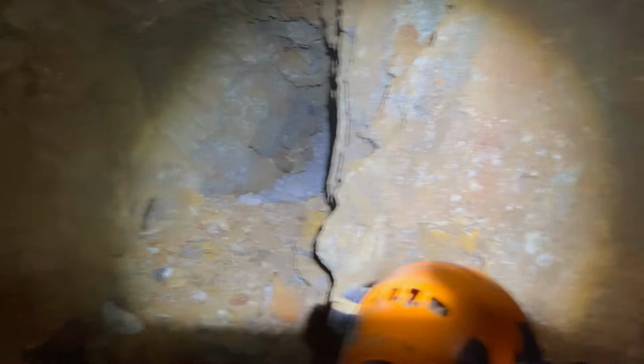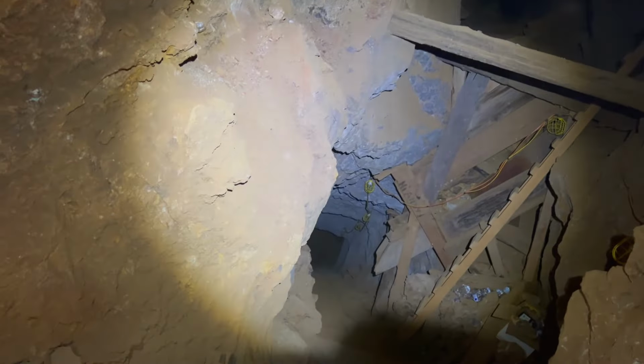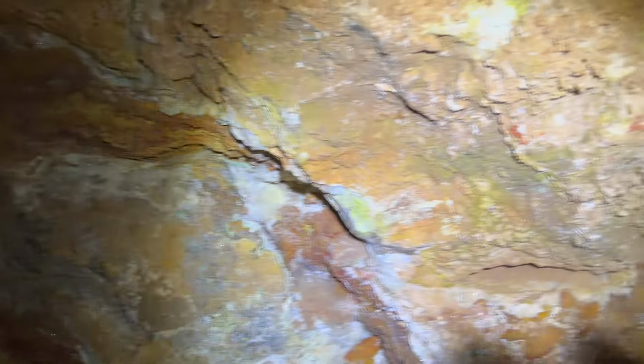Remember that after a minute, we'll go down another 50 feet, and that'll be to the bottom of the shaft, which is 450 feet. By the time you walk the two drifts, it's another 200 feet, so we'll be down at 650 feet. Wow. This is so incredible. Yeah, it's the real deal.